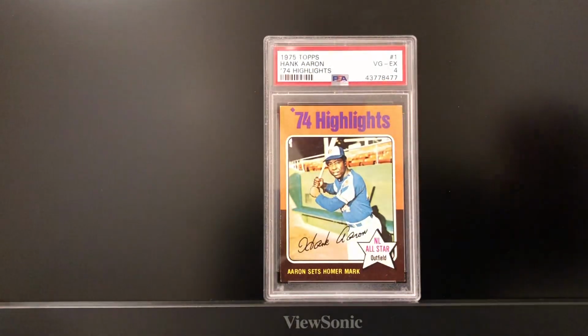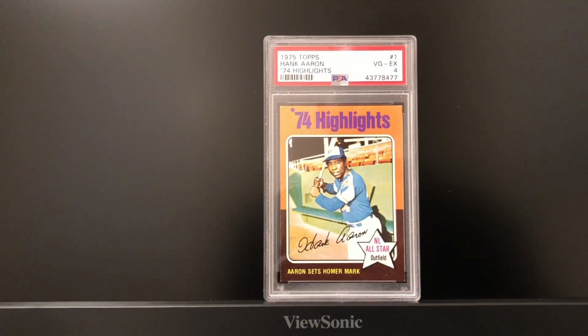Here's coming up another card that I love, but I missed the surface issue on this baby. And that is a PSA 4. That's the first card from the '75 set. Great picture of Hank. But not your best.